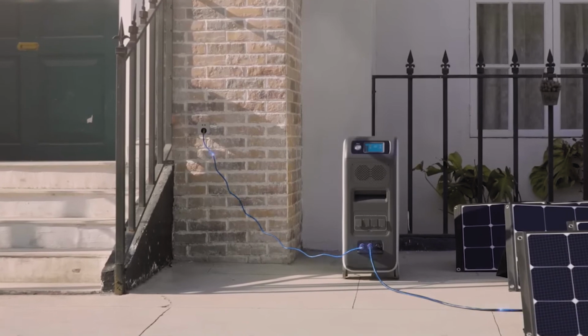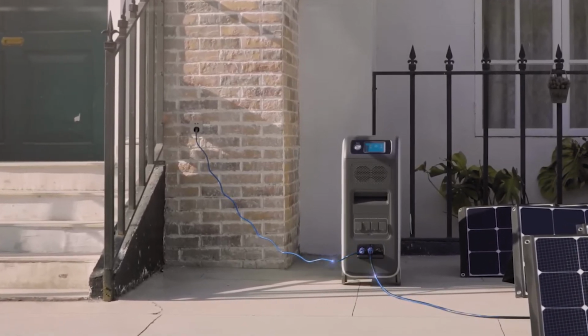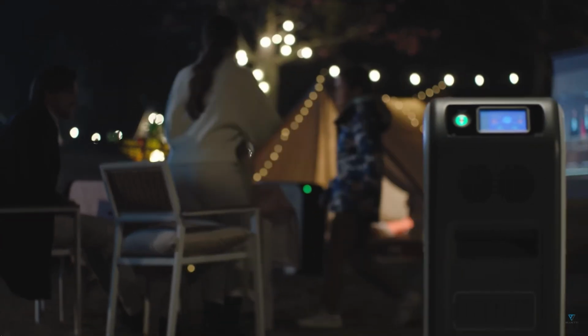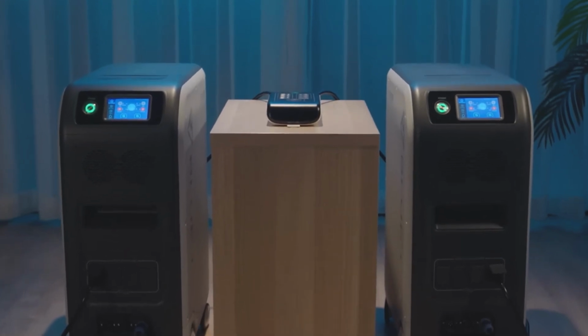This is an amazingly small power station for 5 kilowatt hours. 22 inches by 11 inches by 29 inches at 167 pounds, but still that's a very manageable weight, especially with the built-in wheel design. You can roll this around where you need to. It won't be hard for you to move it if you have to.